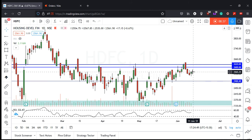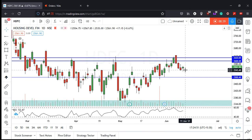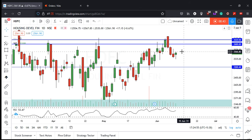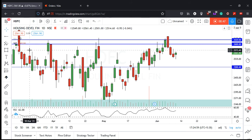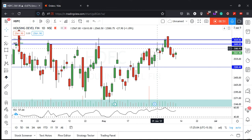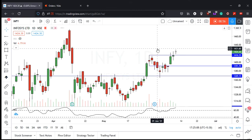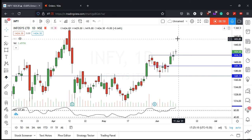HDFC, now HDFC we're seeing a hammer pattern, which is a good sign, positivity, but volumes are very low, so I'm not sure. I think if it's able to hold above today's high 2570, then it's good. But let's remember 2580 to 2620 is a very important resistance level for HDFC. So I think the stock is still not out of the positive zone.